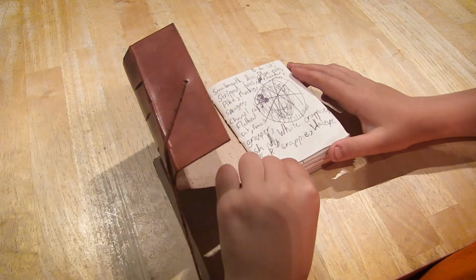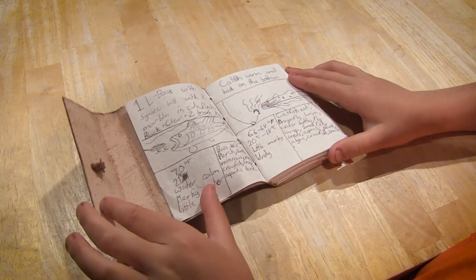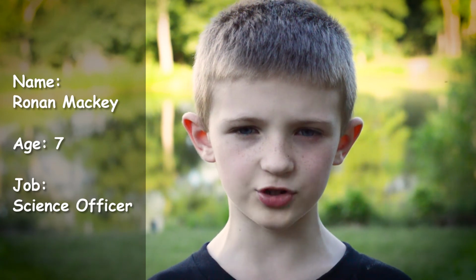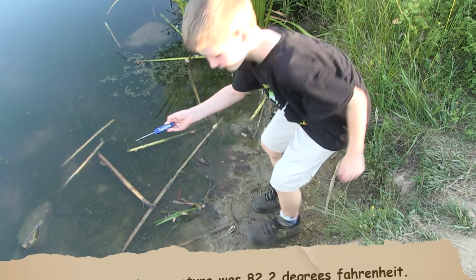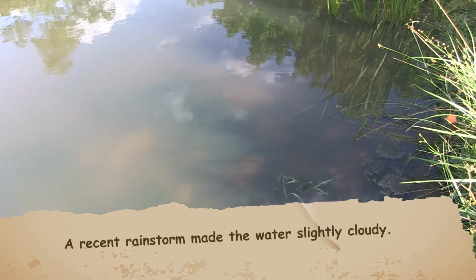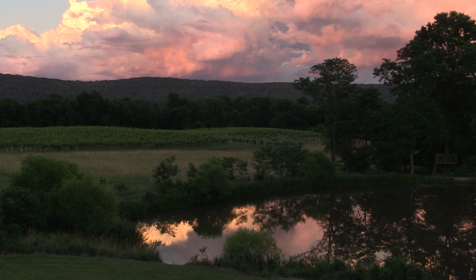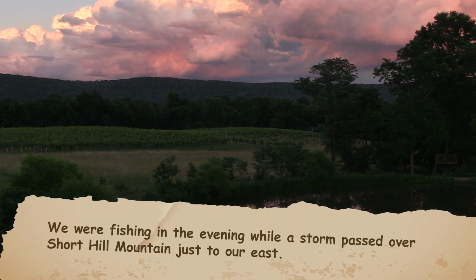One of the things that we like to do in Real Cooking is that we like to keep a fishing journal. Today, my brother Ronan is going to take the water temperature. It is very important that we keep a scientific journal of our fishing activities. We like to measure things like water temperature and air temperature. We also like to look at the clarity of the water. One thing that's also very important is the time of day, because different fish feed at different times of the day.